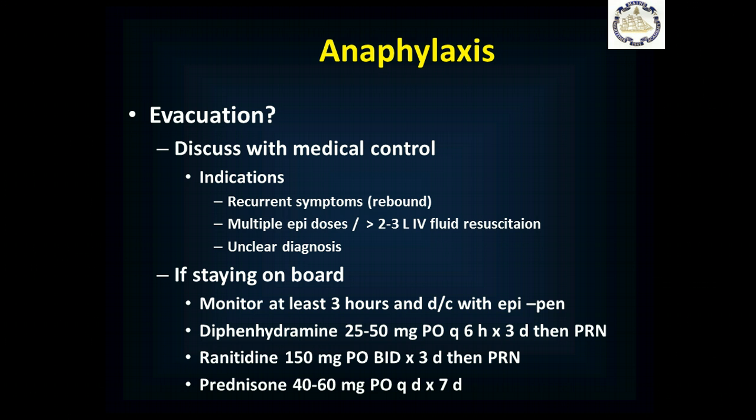If you have to give more than 1 epinephrine dose to control the reaction, or more than 2 to 3 liters of IV fluid to resuscitate them to get their blood pressure up, their potential to get sick really quickly again is high. So you need to be able to think about getting them off the boat. And if it's not clear that this was an allergic reaction, so you treated it, they got better, you're not totally sure what happened, anaphylaxis looks a lot like a lot of other really bad things. And so if you're not positive, evacuate them.